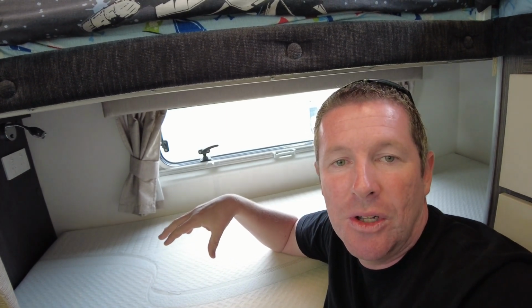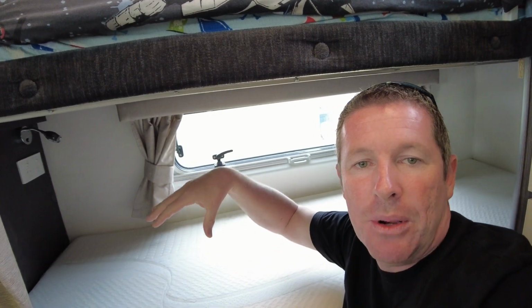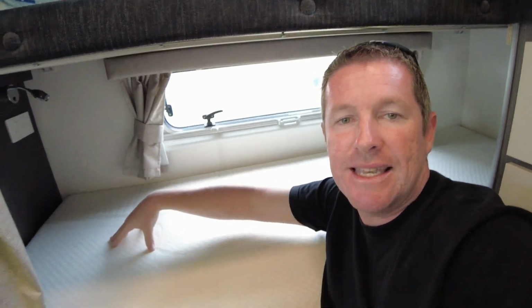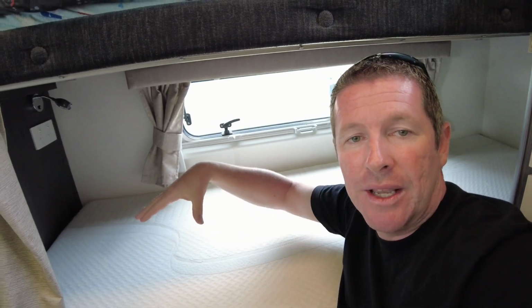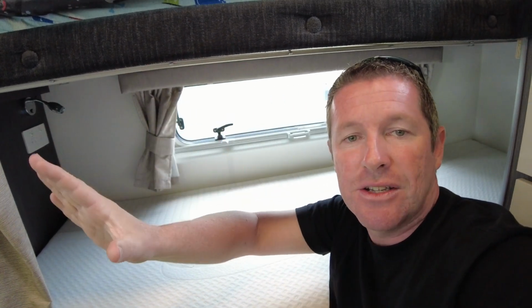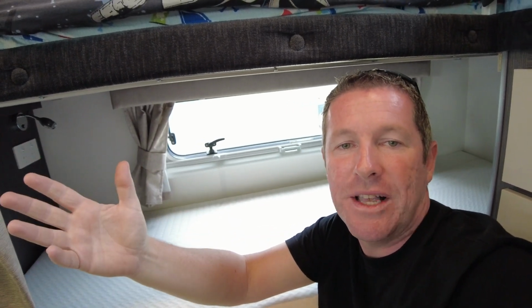I'm looking to install a diesel heater, and obviously we have under the main bed up the front, but I'm thinking down in this little space here, which is next to the battery unit, might actually be a really good spot. That way we can start pumping out some heat into the rear of the van, and it's not being affected by the door being open quite so much.